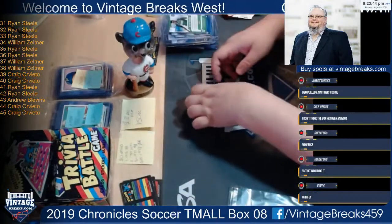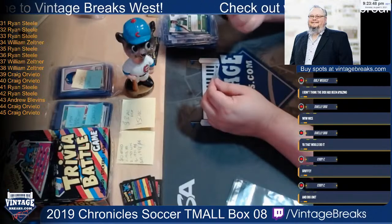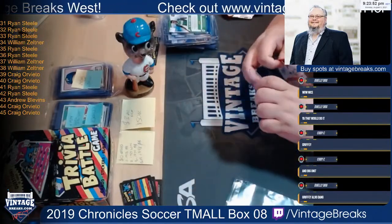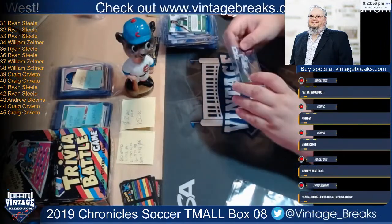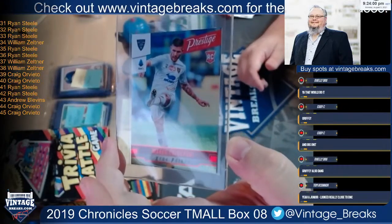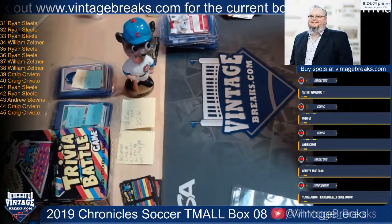And the last card in this box is another rookie. We hit a lot of rookies. Marco Calderino. Marco Calderino is 45, and that wraps up our 2019 Chronicles Soccer T-Ball box number 8.